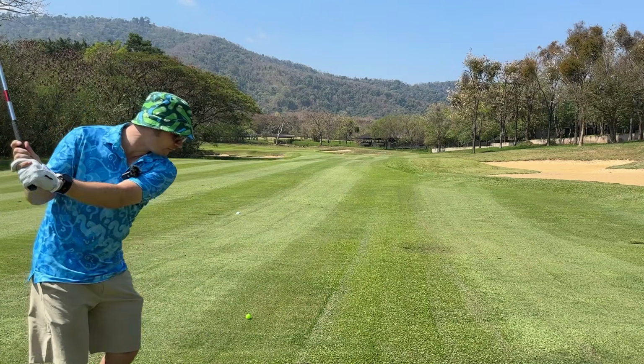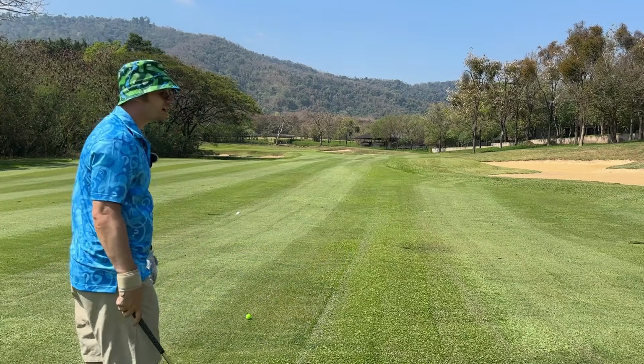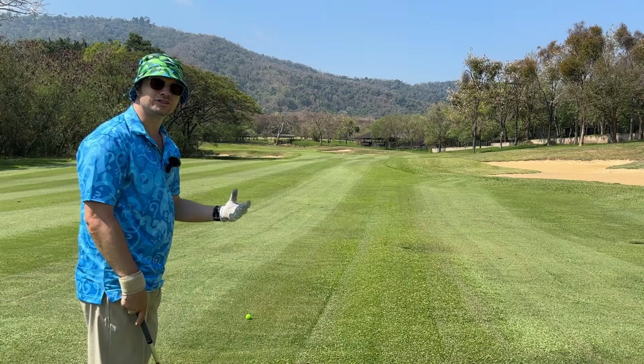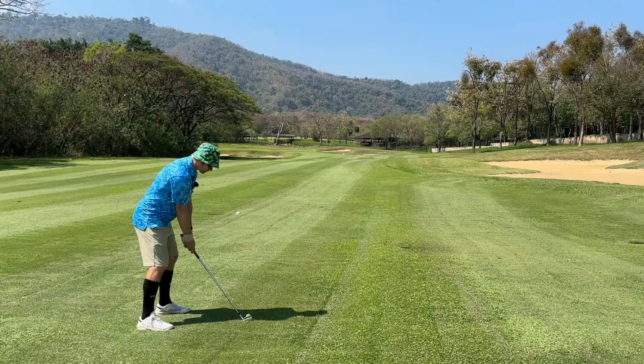But I know that if I hit a full 8-iron, it just has a chance of going a bit too far. So I'm just going to hit this kind of knockdown shot that I learned in Scotland, and I know it works. It's something I can lean on. I go back to basics when I'm just a little unsure.